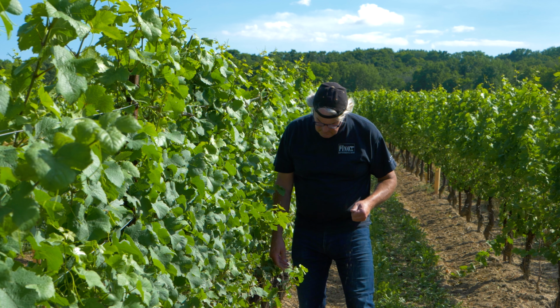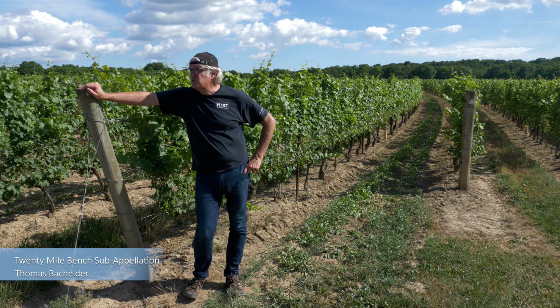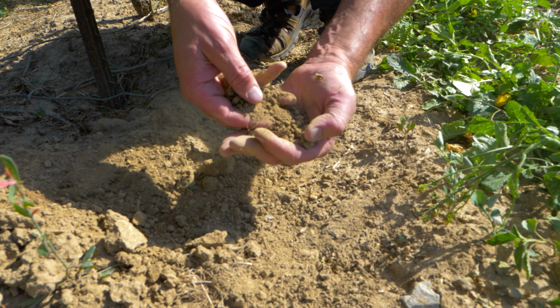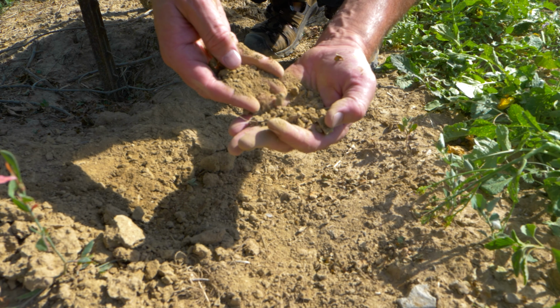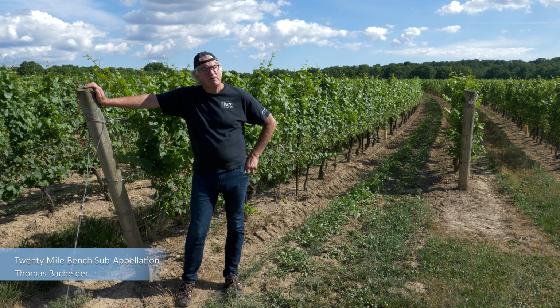Here on the bench, and there's the escarpment to the south of me here, Lake Ontario to the north. This is the first rise of the bench off of creek shores, and we have a soil here, a composition that is between clay, silt, sand, and of course limestone. A lot of this is glacial heritage.